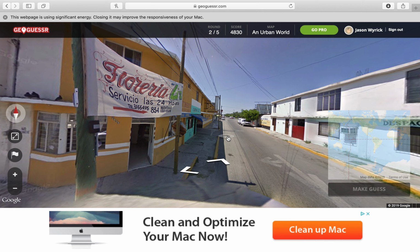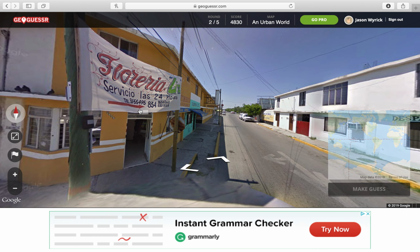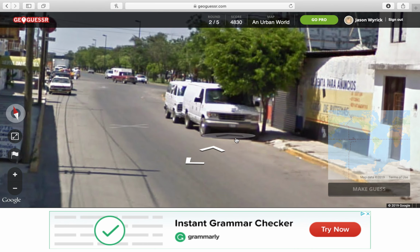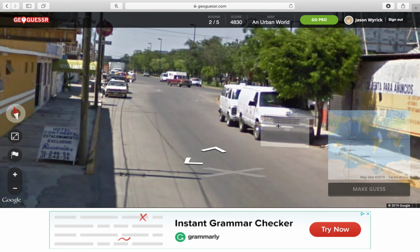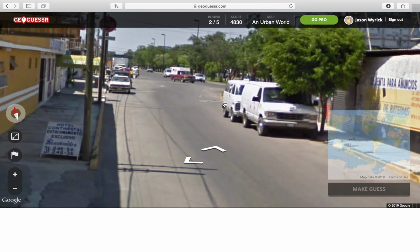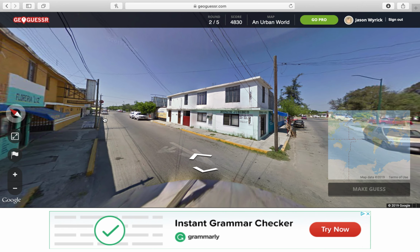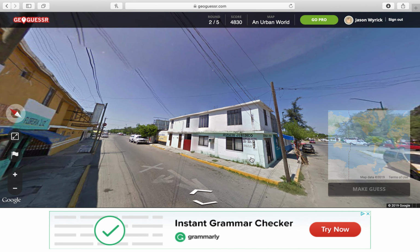All right, so I have gotten my computer plugged back in, and that looks Spanish, but can't rule out Portuguese. Bienvenido is Spanish, right? I think we're in a Spanish-speaking country.